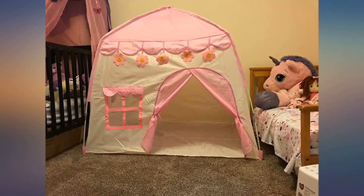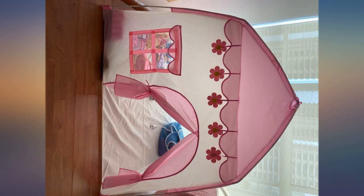My granddaughter loves it. It is wide enough that she can lay down and take a nap in it. And she can stand upright. I love this tent. My little girl was so surprised, she hasn't wanted to leave the tent.